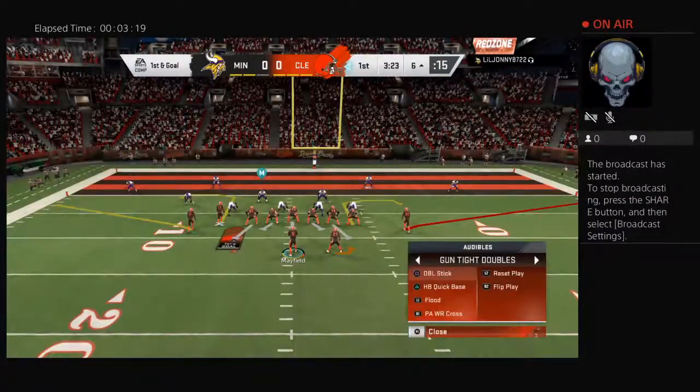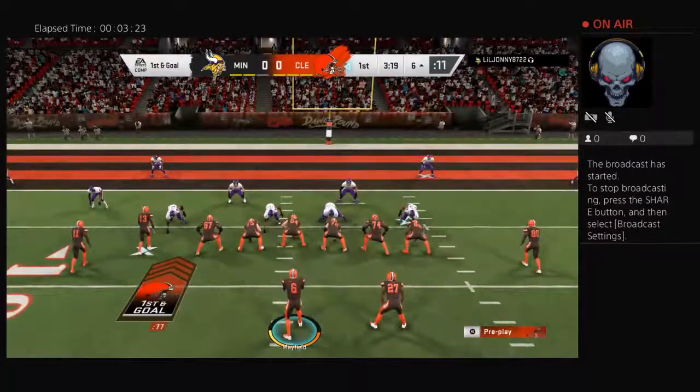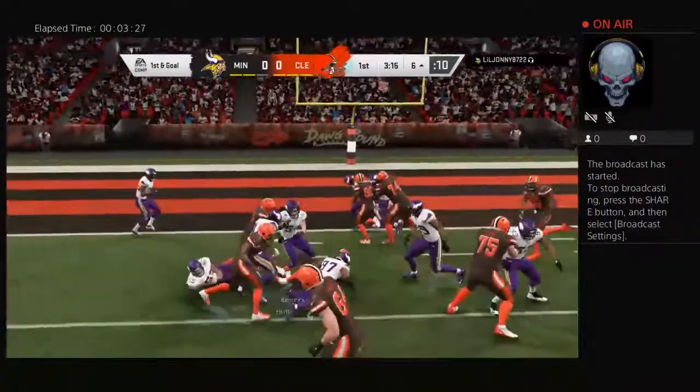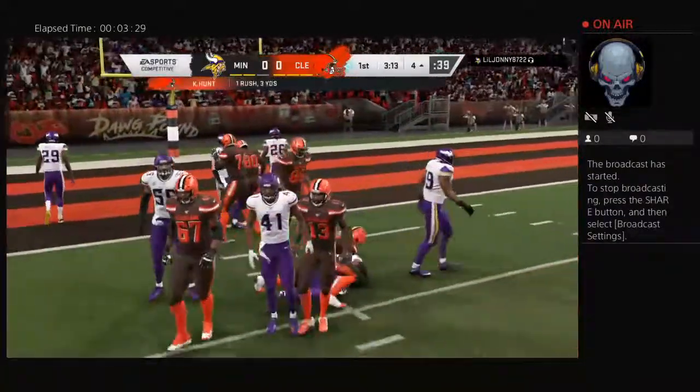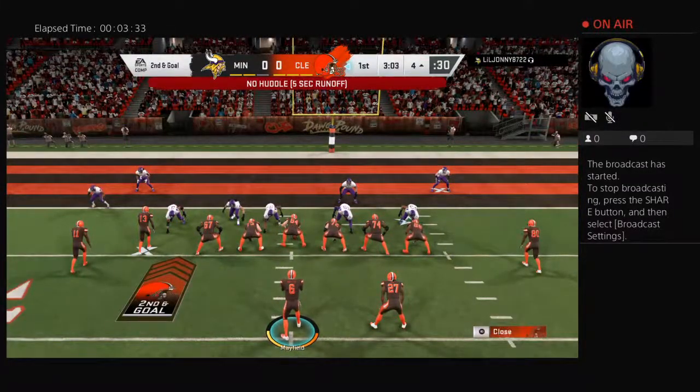A first carry now for Kareem Hunt. And that'll move him a little closer as he takes it from the 7 down to the 4-yard line.